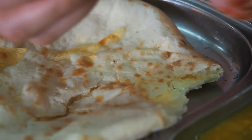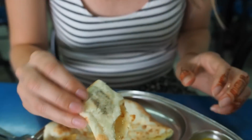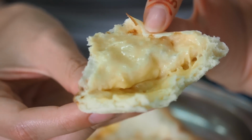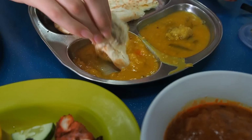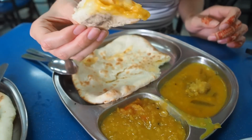Yeah. So anyways, I can feel already it's very fluffy and light. And you can see the melted cheese in there as well. It's just your plain sliced cheese. They just put it in the middle and it gets all ooey and gooey. And I'm going to dip it in my dal here. Ooh la la.